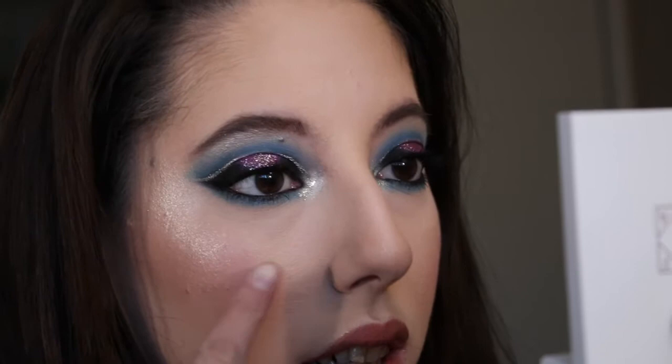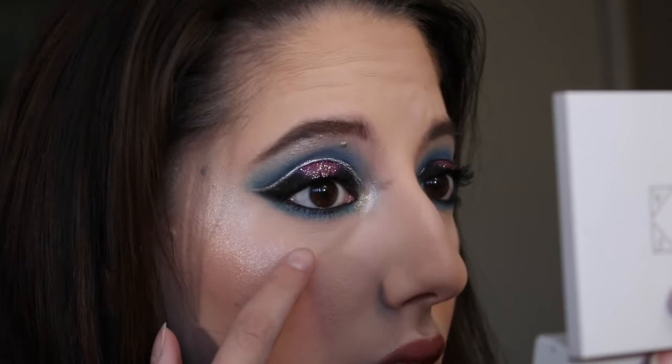The Joah side still looks pretty solid. There's another crease, but I don't think that's the concealer. I think that's just my face. And yeah, there is heavy creasing, okay? I'm 25 years old, you know what? I don't really care about creasing. And then the Too Faced side still looks a little bit more cakey.